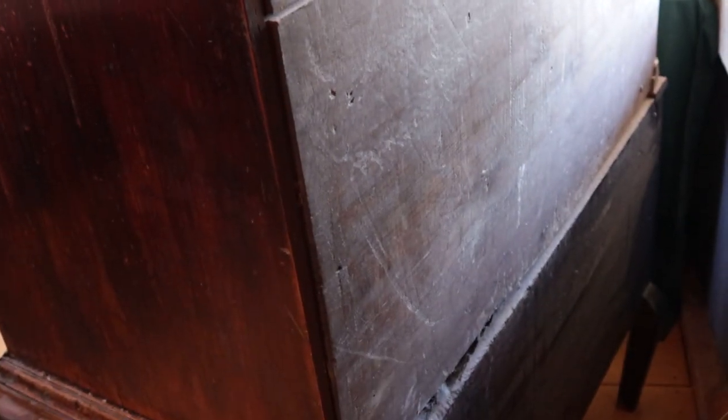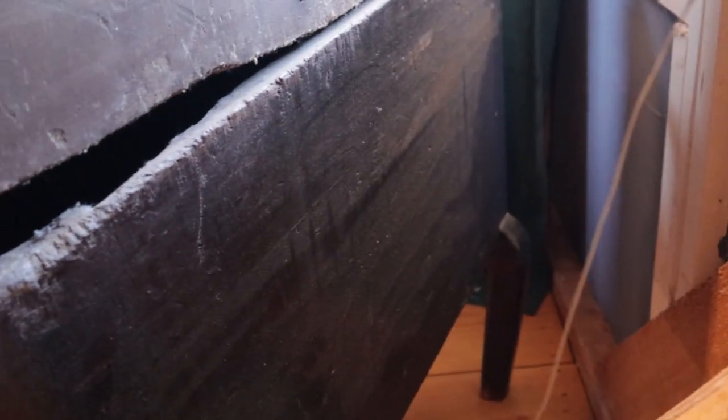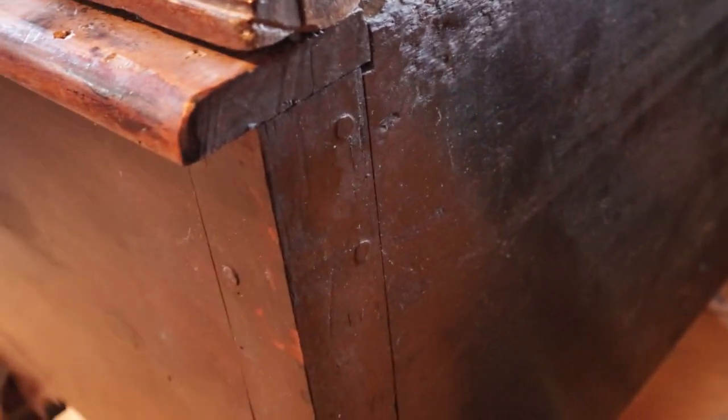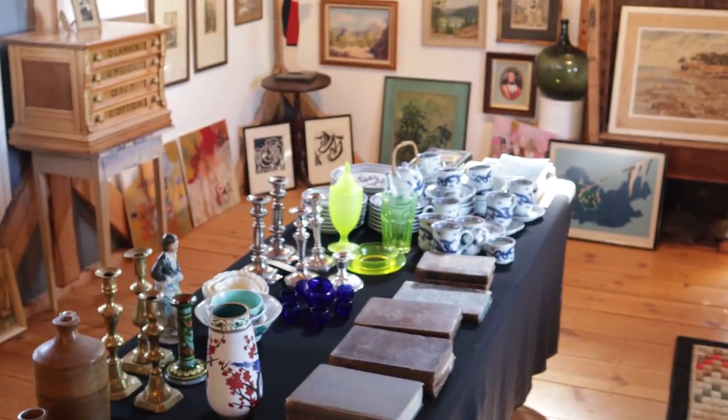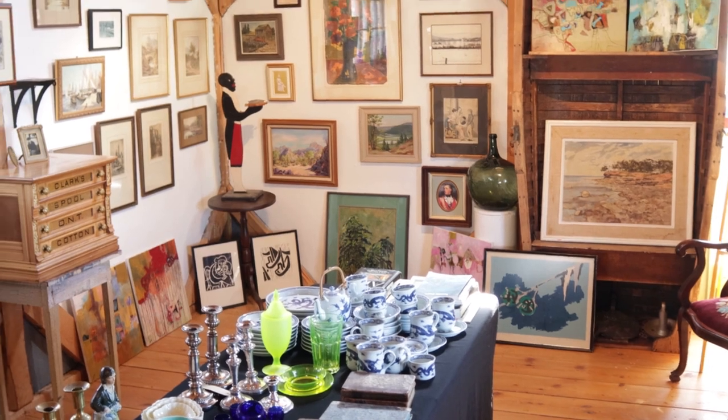Interesting cutouts on the base and massive big backboards. So the top half has two horizontal backboards, all chamfered tool marks. Nice early nails there. It looks like something chewed its way in through there when it was tighter, but it's all pinned construction. So really neat piece. That's up for sale in the auction as well. But that gives you a rough idea of most of the things that are going to be in this auction. There is a lot of artwork.